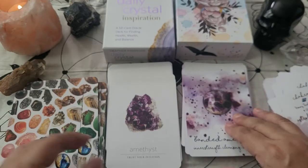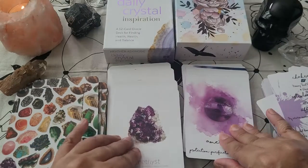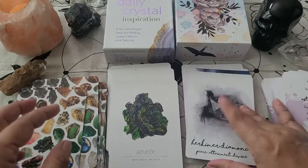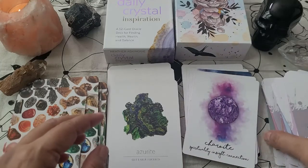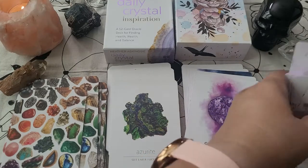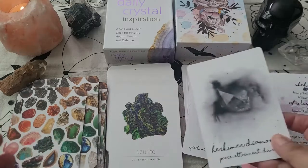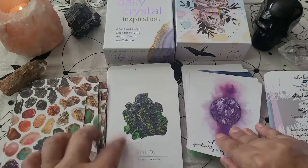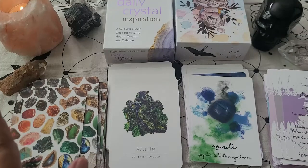And this has banded amethyst and regular amethyst. And here we have regular amethyst. And we also have Herkimer diamond listed in the third eye. Again, I don't know that I would put third eye with the Herkimer diamond. Me personally, I would work with it for the crown. Charoite is not included here, a very beautiful, wonderful crystal.